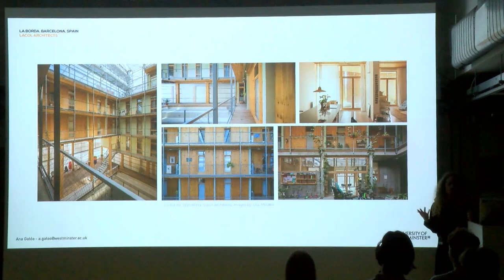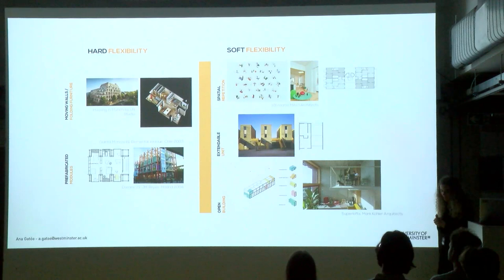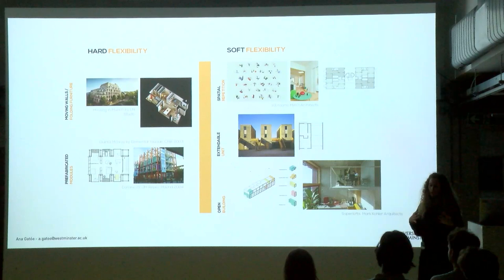And the third crisis, if you like, that we were talking about was the rigidity of the buildings we do.